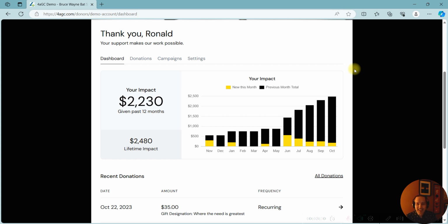This is almost like a little gamification of letting them see the financial support that's coming to you guys. So we're going to show them the impact that they've made over the last 12 months. How much have they given? We're going to show them the lifetime impact that they've made to your organization. These numbers, off to the right here, are going to be represented in a bar chart, and you see that we are showing what's new, the new impact that you're making in a particular month. We carry forward the previous month's total. You can see that my impact with this organization has risen over the last 12 months. I'm now almost at 2,500 in lifetime impact to this particular nonprofit.